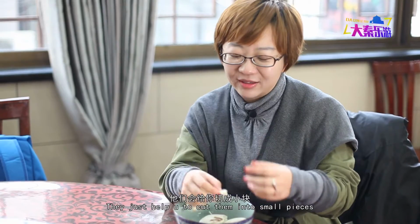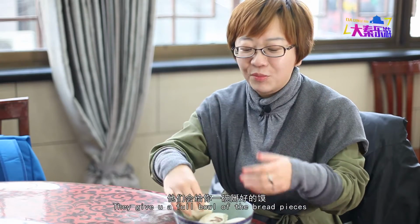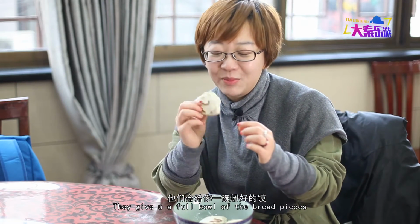And if you feel like it's really troublesome, you can ask the owner to help you make a ready one. They just use knives to cut them into small pieces, and then they give you a full bowl of bread pieces, and then you can have your 羊肉泡馍.